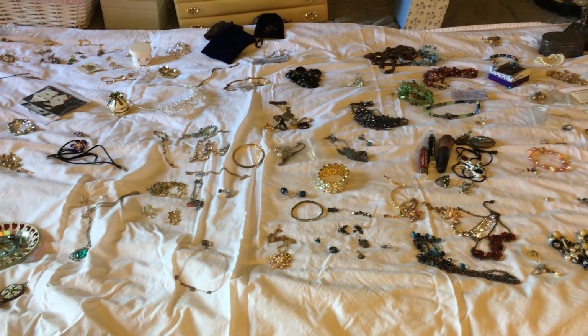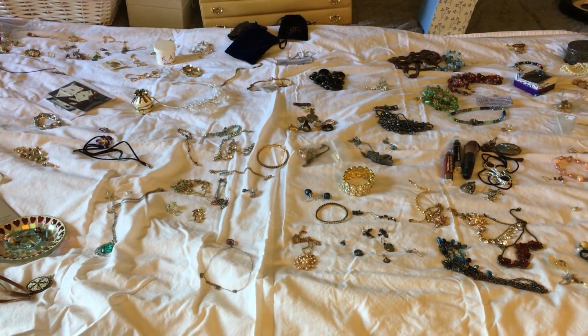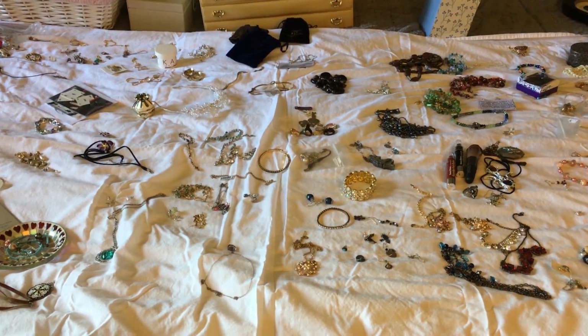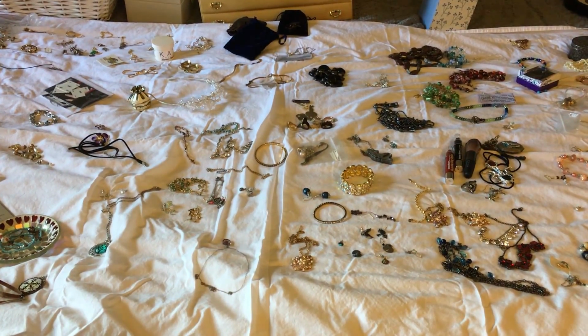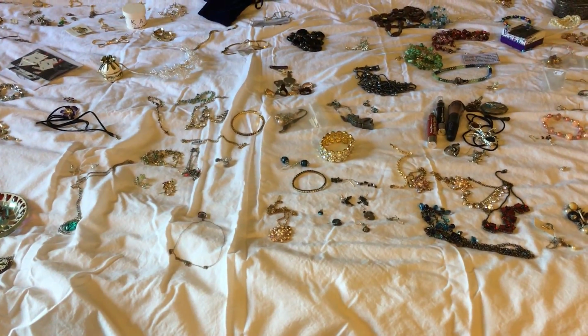So I love having a lot of different jewels and jewelry and sparklies and stuff. I don't really wear a whole lot, but one of my goals is to wear more. And I feel like if I had it accessible and organized, then I would be able to do that. So I'm going to go ahead and start doing that.